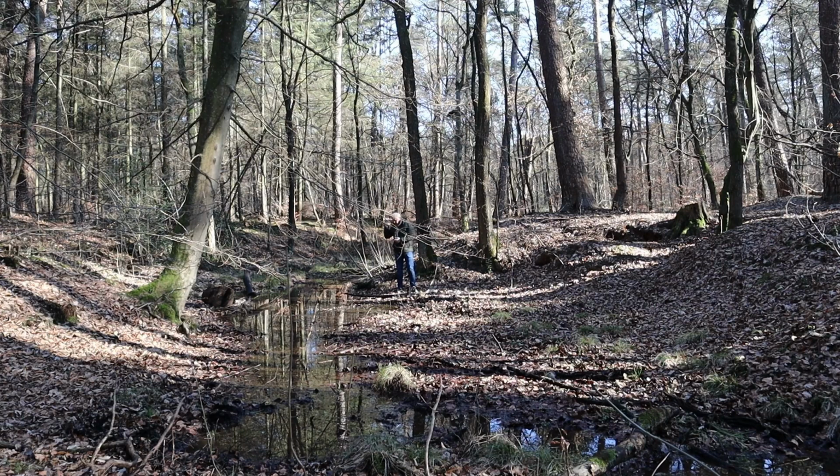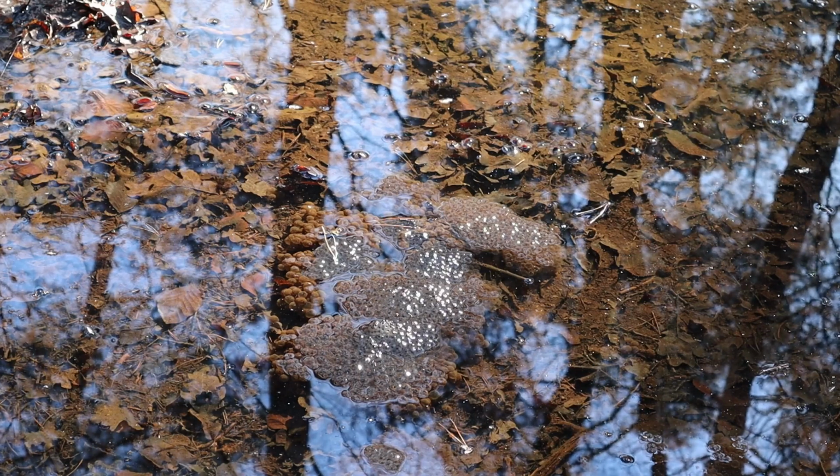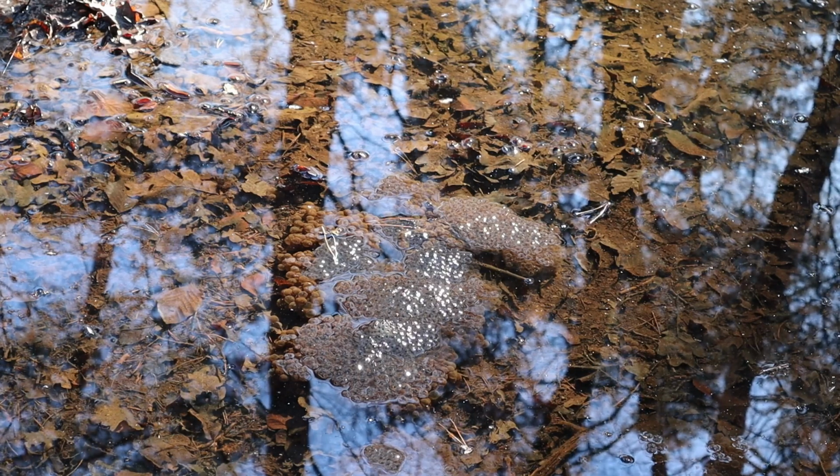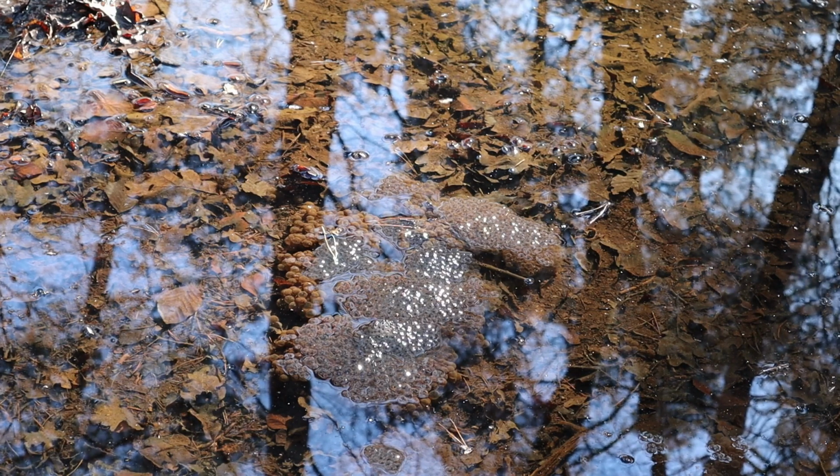Frog spawn in here? Interesting. Right where the wild boar normally roll around in the mud, in their wallow, we have a lot of frog spawn.